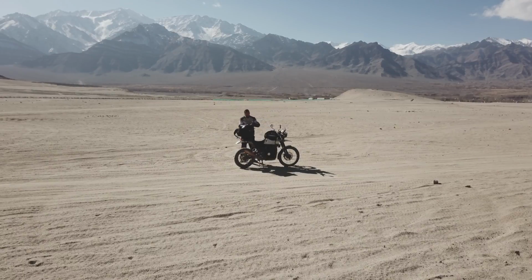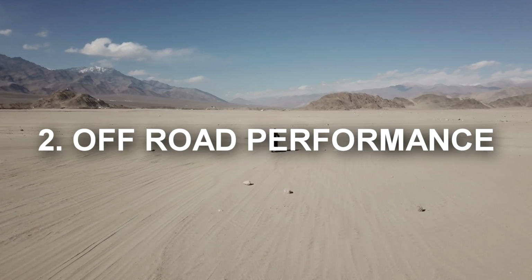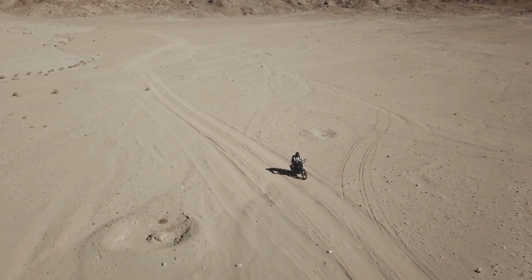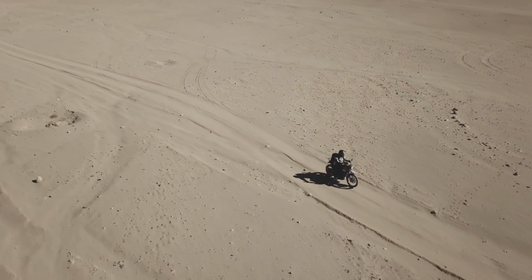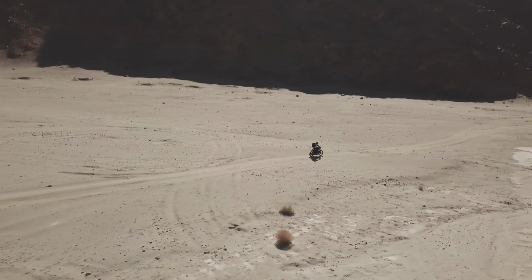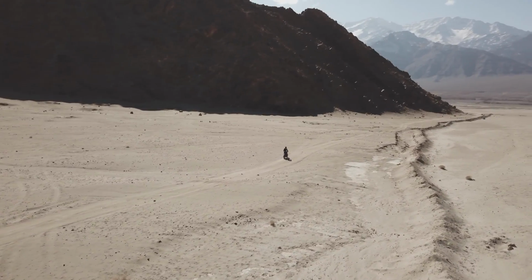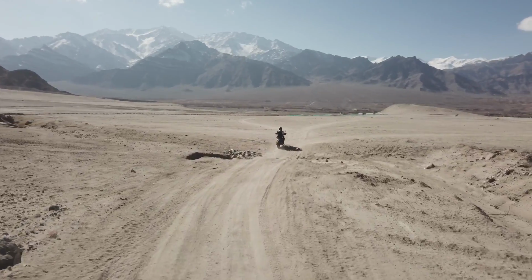Number 2 is probably the main reason that anyone would ever want to buy this bike, the off-road performance. It's got a lot of low to mid-range torque, 24 horsepower at 6,500 RPM, which is not too impressive. But when it comes to off-road performance, you're not supposed to be concerned with horsepower. You're supposed to be concerned with torque. 32 Newton meters of torque at 4,500 RPM. That's really low to mid-range inclined.